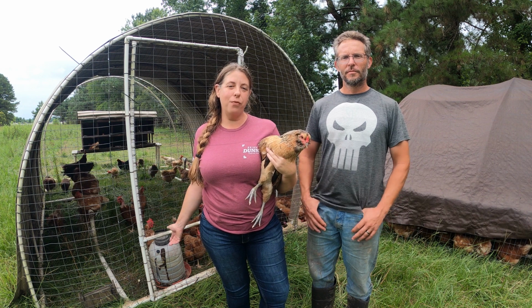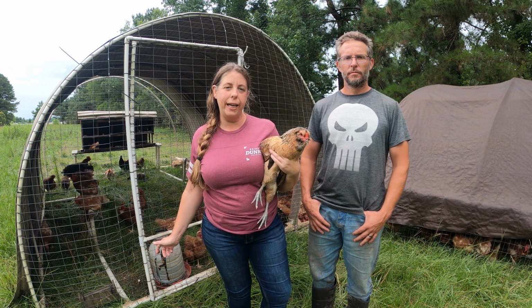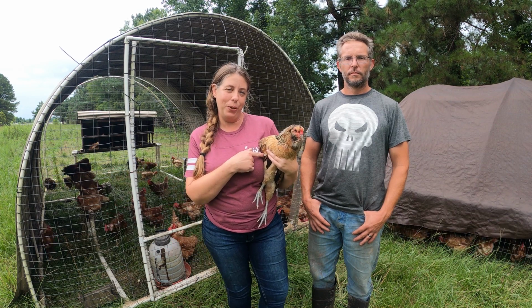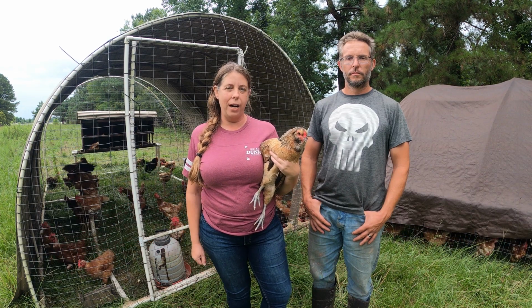We like a variety of breeds. Mainly our hens are red stars or red sex-linked. They're great layers and good foragers. I also really like Americanas for the blue and green eggs. And then I have a variety of other breeds such as Welsummer, Barred Rock.